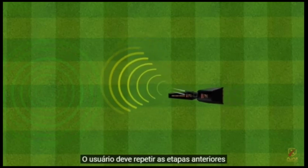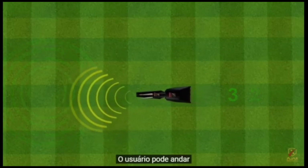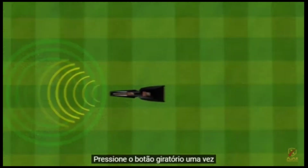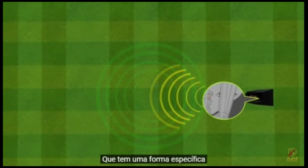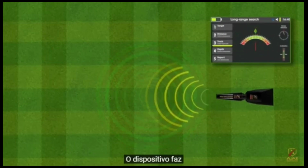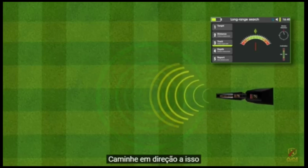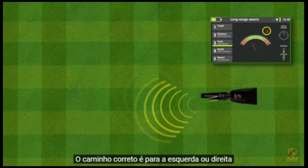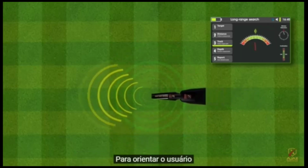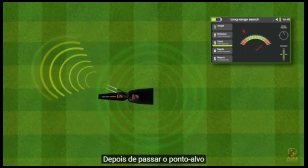But if the antennas change direction, the user should repeat the previous steps. After that, the user can walk to track the target path and locate it. To do that, press the grip key once to display the target indicator, which is a rhombus in the top center of the interface. The device makes interactive sounds towards the target direction. Walk toward it. If the antennas turn away from the correct path, left or right, the display shows arrows guiding the user to adjust the direction on a straight course.